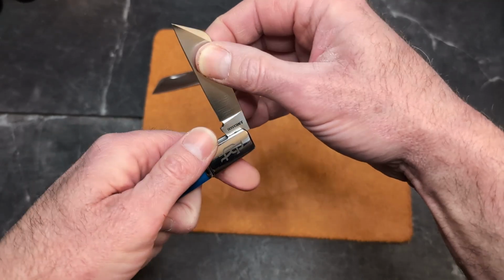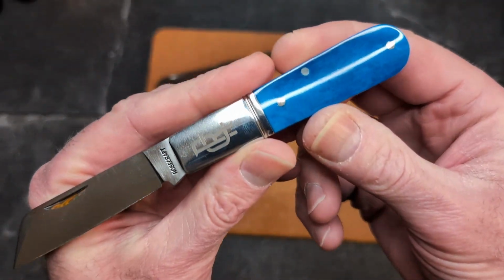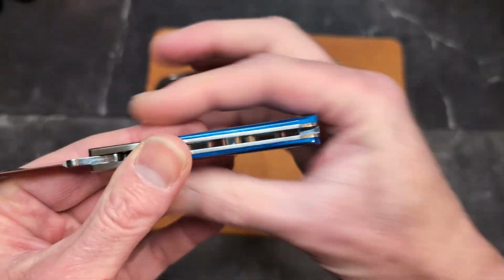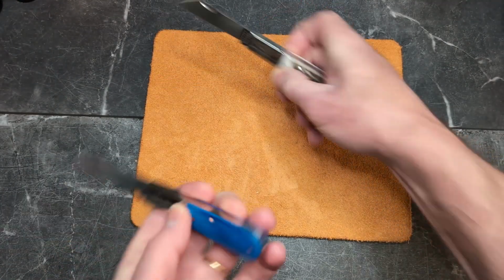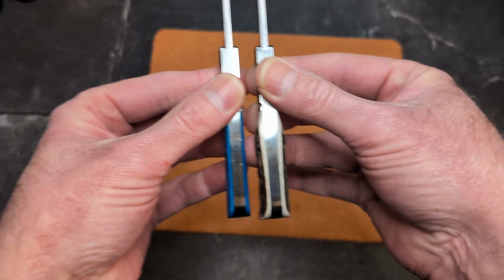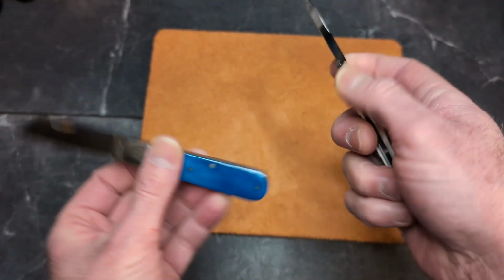Now, its brother is the Bora Bora Blue Bone. Same knife, but again, it's going to be thinner. You can see here that the stag is a little thicker, but not bad.